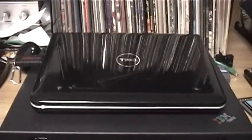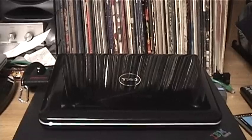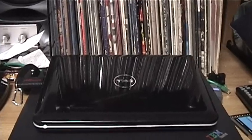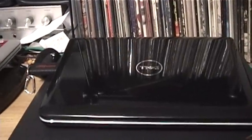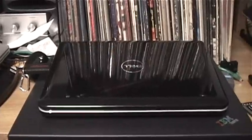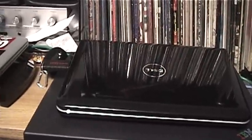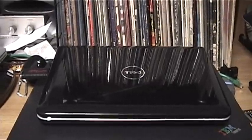But that's a wrap. Dell Mini 10v, overall a great netbook. Great netbook so far. I'd recommend it to anyone in the market for a netbook. The Dell Mini 10v is also fairly easy to install Mac OS X on if you want to Hackintosh it. So if you're looking to do that, you can do it pretty easily with this netbook as well.